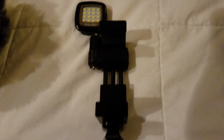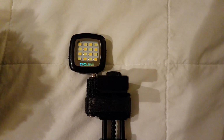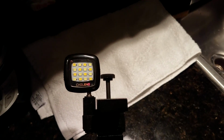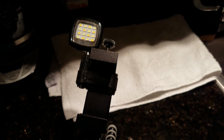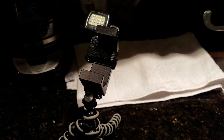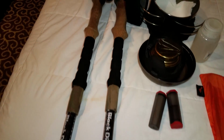Now the first thing I always try and take is my little video rig. This is a Joby with a clamp type setup for my cell phone, and then you can see that right there is a light that normally goes into the headphone jack of your cell phone, but I made this little contraption so that I don't have to have it in, and I can plug in a microphone instead.